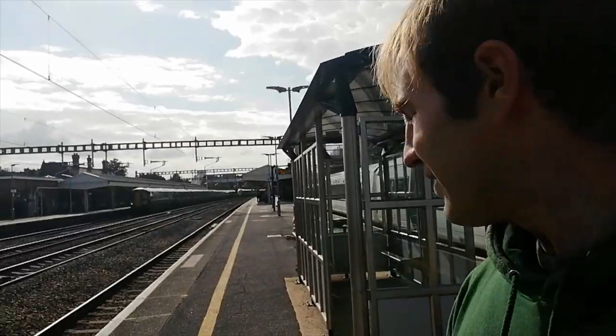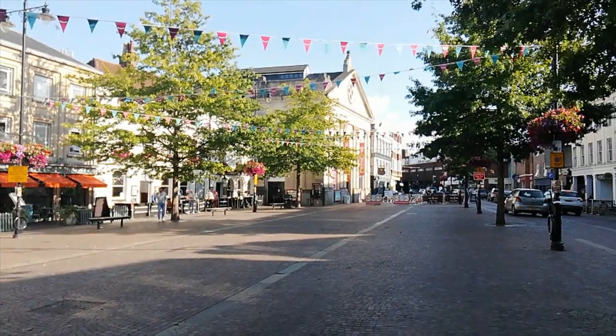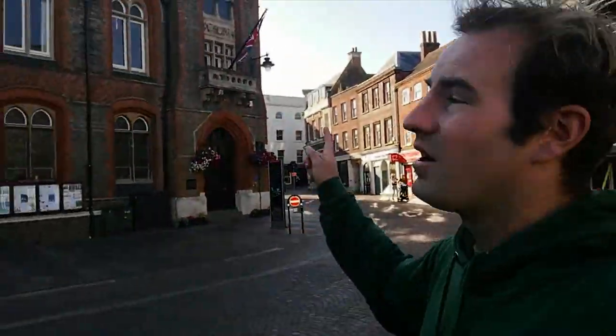That was 800, 319 on the way to Plymouth. Now, let's get out of the station and have a look around Newbury. So here we are in Newbury Town Centre. This is the marketplace. What we're going to do now, I'm just going to show you the Kennet and Avon Canal. I assume this is probably the town hall. So we'll finish down by the Kennet and Avon Canal.